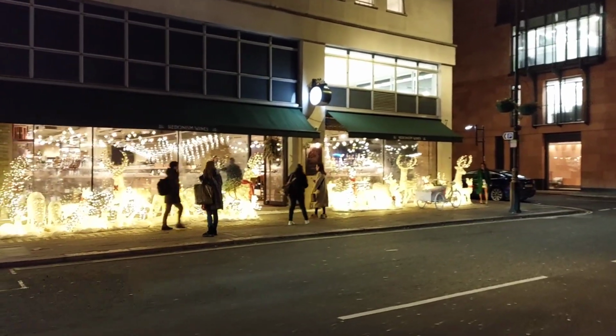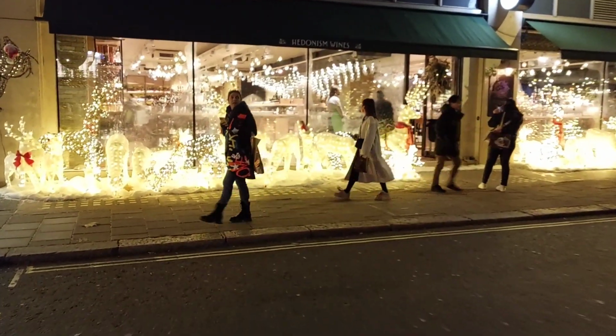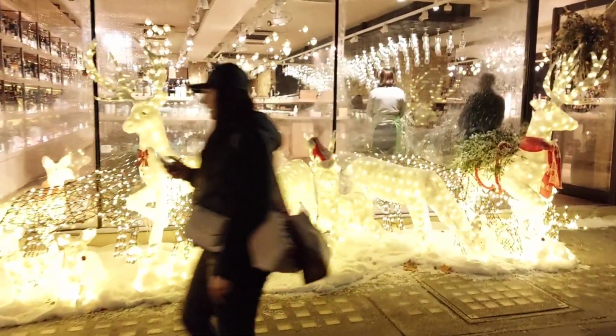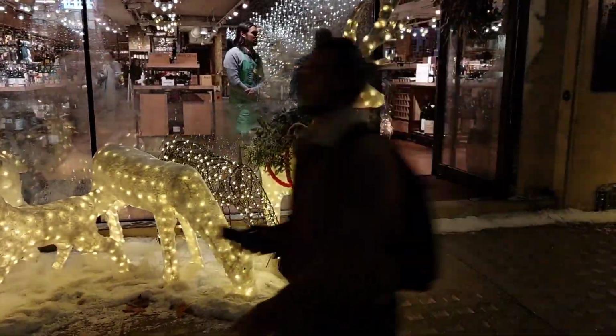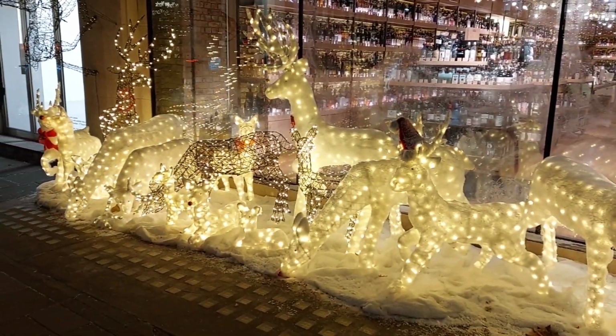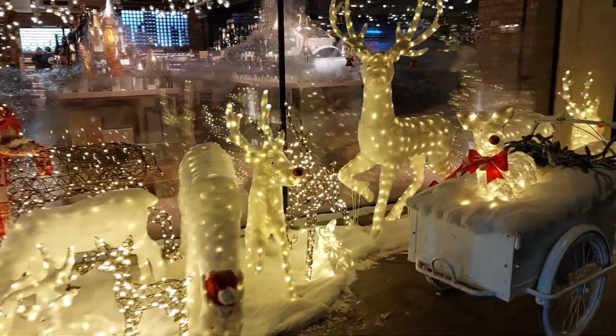On Davies Street, just off Mount Street, we have the Dunhill display that we just looked at, and then we have Hedonism Wines and their lovely reindeer display right here. It's a really nice wine shop in Mayfair. And I do like their Christmas decorations. Two years ago they had amazing Christmas decorations. Last year I didn't quite understand the decorations, but this year they are amazing once again.